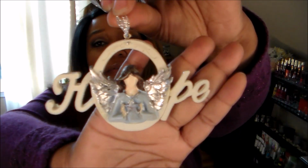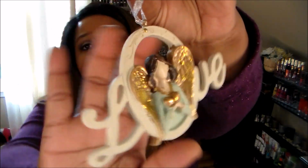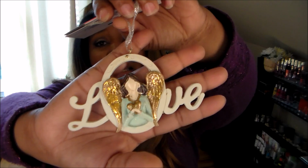And then I picked up a couple of these ornaments. These are the angel ornaments, the Christmas ornaments. I'm not sure if they have some that say other things besides this. I would have loved to have gotten the rest of them if they did. But my store only had these two. They had the one that says Hope and the one that says Love. So I'm assuming that they may have peace and joy or whatever, but these are the only 2 that I was able to find. So I got these to go on my little sort of vintage Christmas tree this year.